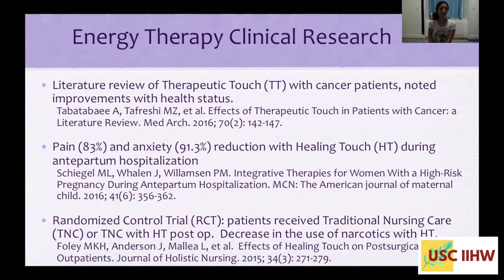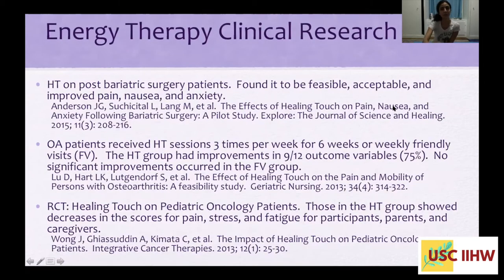A randomized control trial had patients receiving traditional nursing care or traditional nursing care with Healing Touch post-op, and they found a decrease in the use of narcotics with the Healing Touch group. Then we have Healing Touch on post-bariatric surgical patients, found it to be feasible, acceptable, and improved pain, nausea, and anxiety.